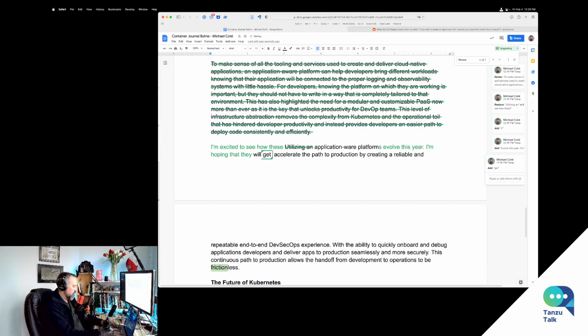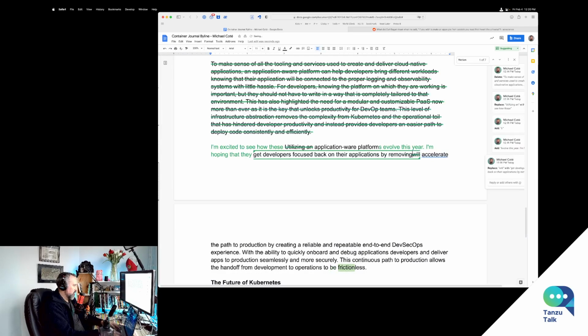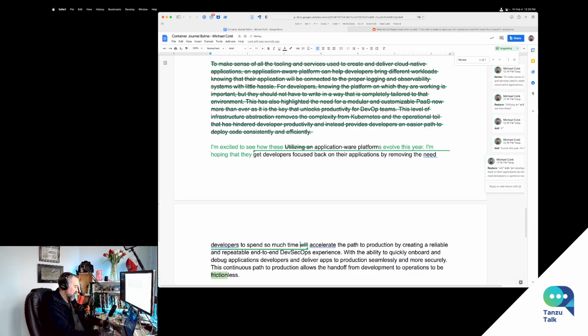This will help developers. We'll get developers focused back on their applications by removing this friction, by removing the need for developers to spend so much time working with Kubernetes directly. Get application developers focus back on their software.